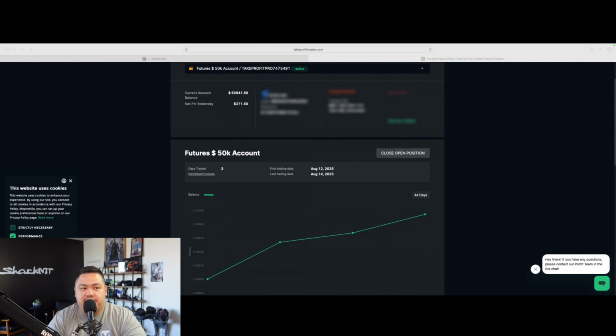Really quick, I just wanted to show you this is my pro account. It says it right up here, Take Profit Pro. And my balance currently is $941. I just got this account last week, so far so good. But I didn't want to say that I have a pro account and no one believed me. Here it is, Take Profit Trader pro account.